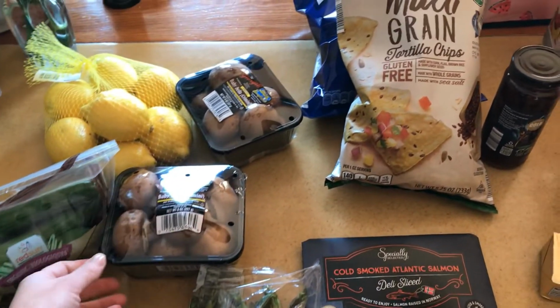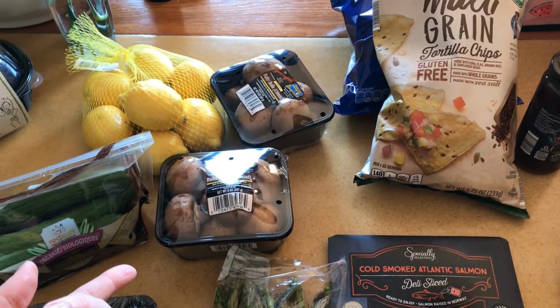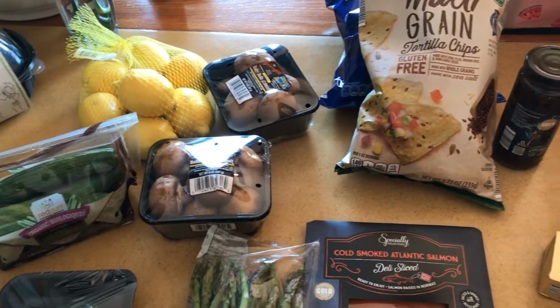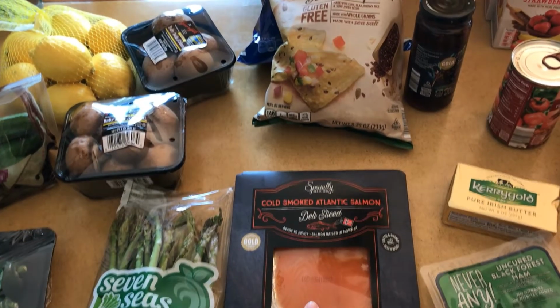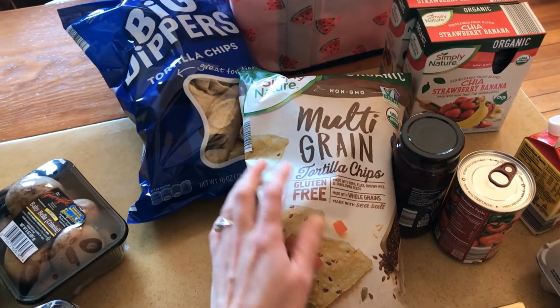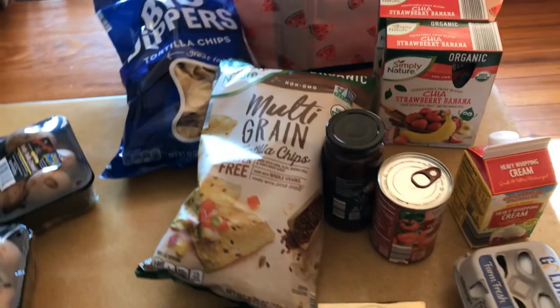I got 2 things of the baby bella or the cremini mushrooms. Those could be for breakfast or just general cooking. Some lemons. I needed at least 1 lemon for my salsa recipe, so I thought, well, we'll just have some extra on hand. I got the cold smoked salmon to use as a breakfast option. Got 2 different bags of chips, the Simply Nature multigrain chips, and then the Big Dippers to go with my salsa at the party.